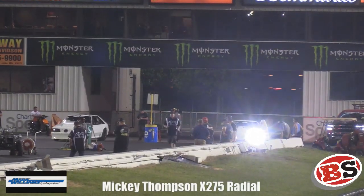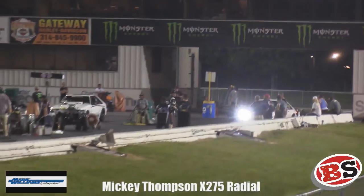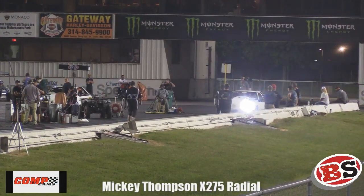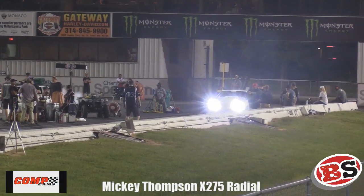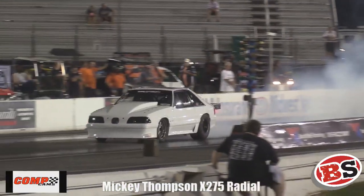Yeah, so that's a team that's been working hard, looking through the data that they've been able to get and acquire here at World Wide Technology Raceway. Streetcar Super Nationals, they put that data to good use, and they found themselves over 1,400s between qualifying and finding themselves here in the quarterfinals of X275.